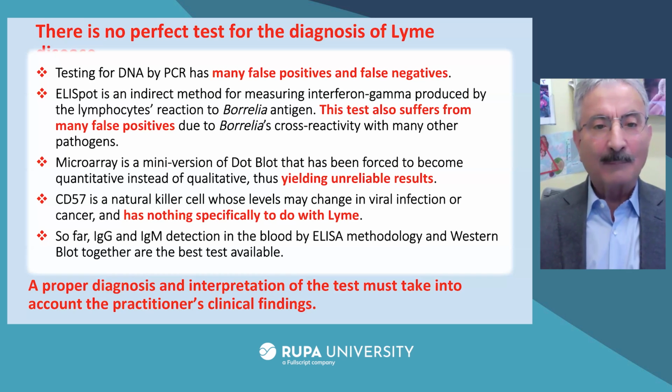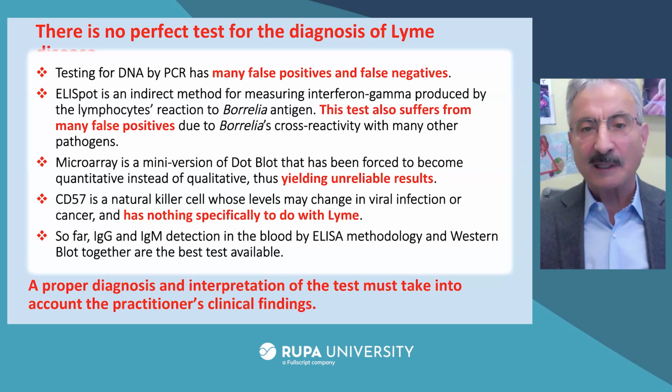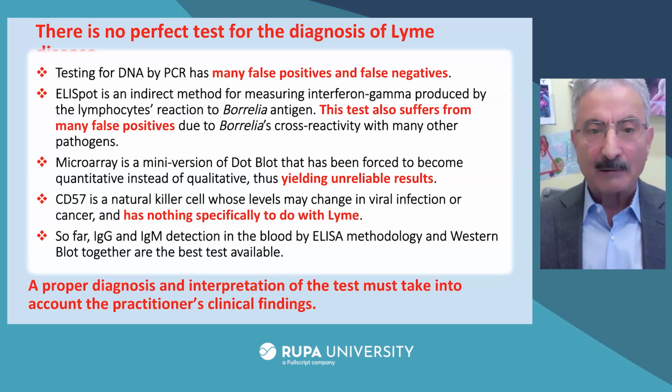Because we take blood for testing while the Borrelia or its DNA is in the tissue. That's the main reason, and that results in false negatives. Also, if you don't have the right laboratory and environment for PCR testing, you are going to get a lot of DNA from the air into the testing sample and you get false positives.